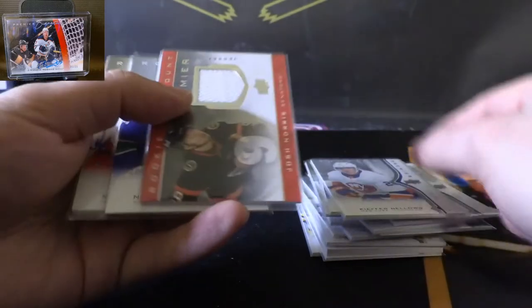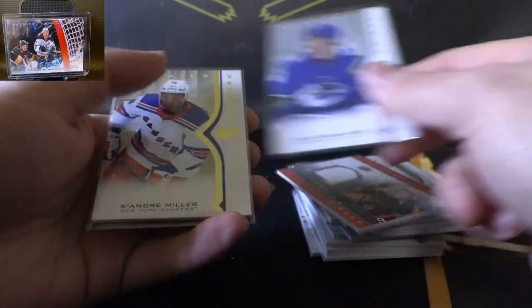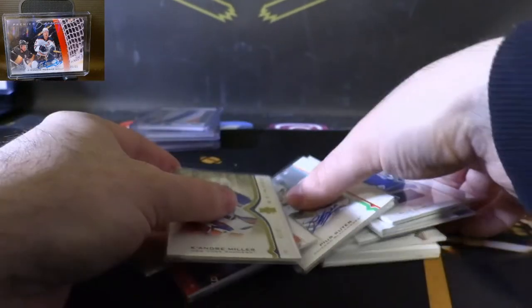Bellows, 299. Jersey of Josh Norris. A Hoglander out of 299. And a Keandre Miller.